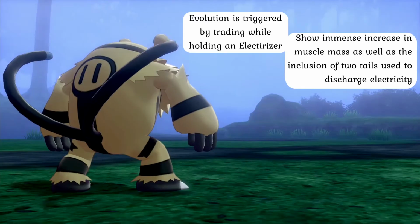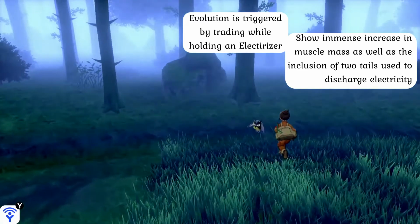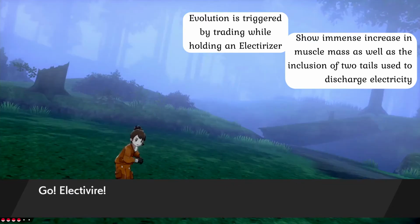This mutation causes Electabuzz to grow considerably in size, weight, and strength, increasing the overall muscle mass tremendously. In addition, the mutation causes Electivire to grow a pair of tails, each of which is either positively or negatively charged.